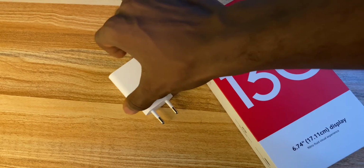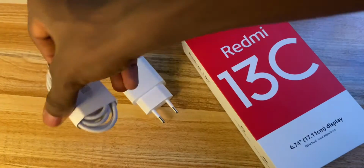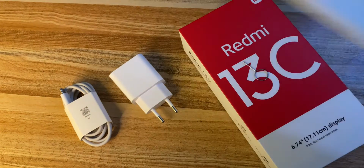So the Redmi 13c is actually an entry budget friendly device from Redmi, and it comes with a very striking design as well as price. Let's start off with what we get in the box. Right out of the box we get a 10 watt charger, which is the white brick, looks nice. We get a USB type C cable, a SIM ejector tool, and a user manual.